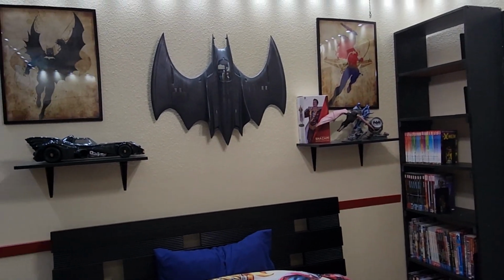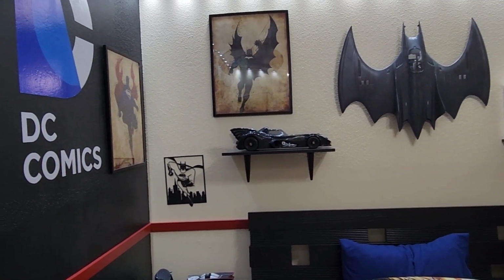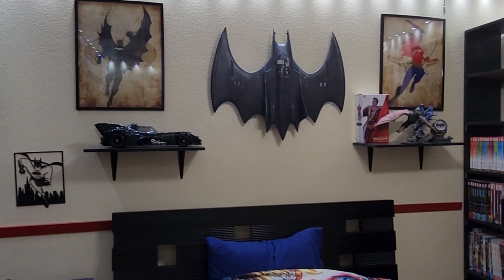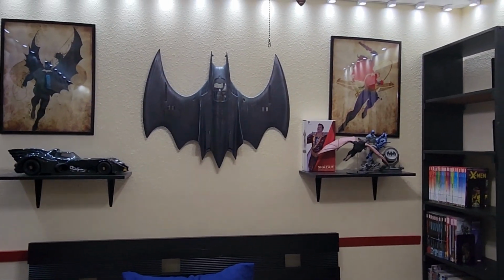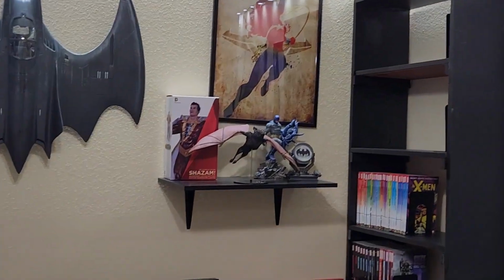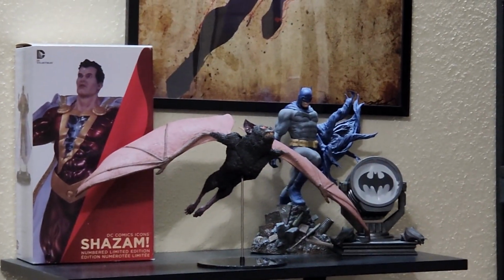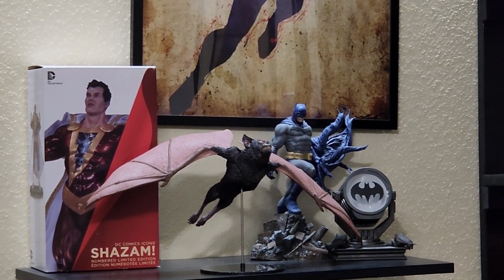Alright, so starting with the DC room, you notice I have a new floor. My parents and I have been getting a new house remodel for months, and you also notice some new light features in my bedroom as well. Behind my bed, you can see a DC McFarlane Batwing on my wall between the Batmobile and a Bat toy from the Batman Forever wave, including the Bat Signal and Shazam statue.